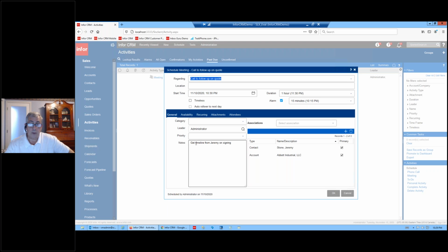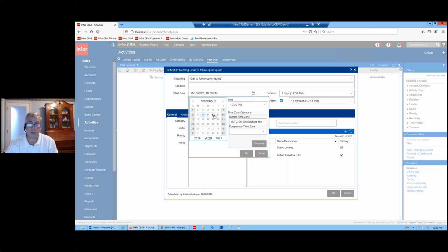And so at this point in time, I would change my notes some. So maybe that original call was to follow up on a quote, but now I may be scheduling a meeting, and maybe he asked for some type of an adjustment. So I carried over the notes to minimize my typing, but I'm still adjusting this particular activity for what I want it to be. And then, of course, identify when you want it to occur.